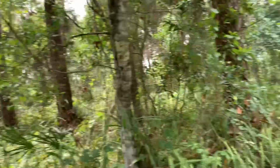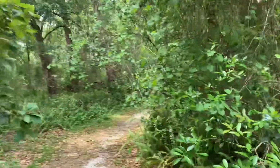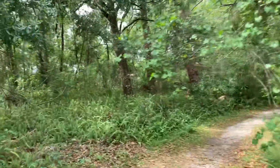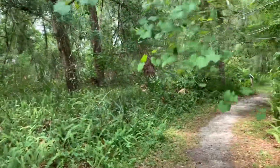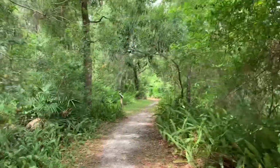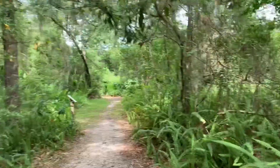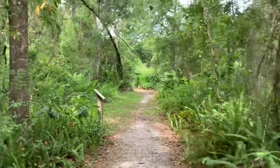So that's awesome though. That means that they have some folks out here taking care of conservation for some of the plants or animals. And since this is a little bit off the beaten path, that means there's gonna be less foot traffic and less people to disturb them. So that's why I'm going to stay on this trail and leave nothing but footprints.